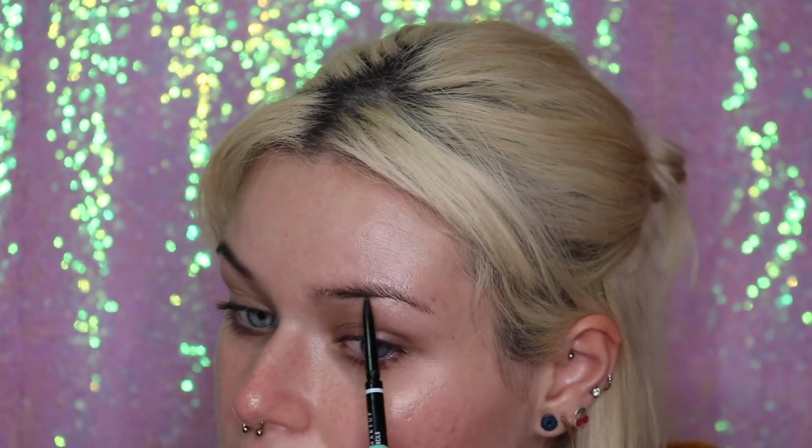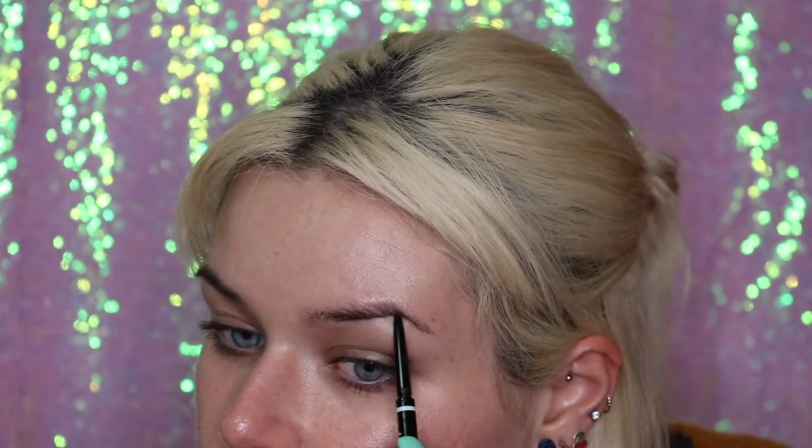So I've been using some different products lately, but first, I used this before. I'm just gonna fill in the tail and underline them with the NYX micro brow pencil, and mine's in the color Ash Brown. This is very similar to the Anastasia Brow Wiz, but it's a lot cheaper. Oh, I just broke it. Oh, there's still more. We're good. It works pretty much the same. And I really like it for creating tiny hair-like strokes.